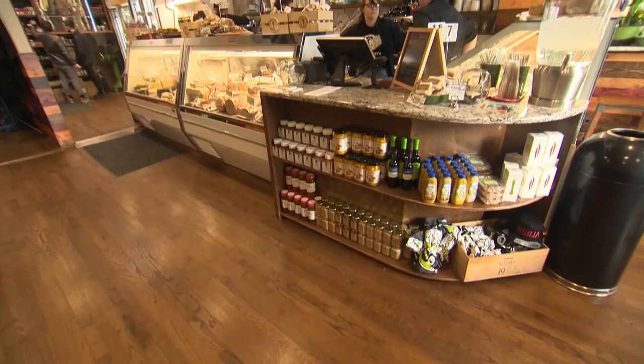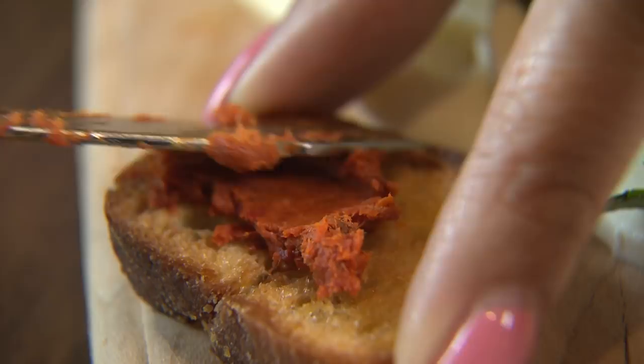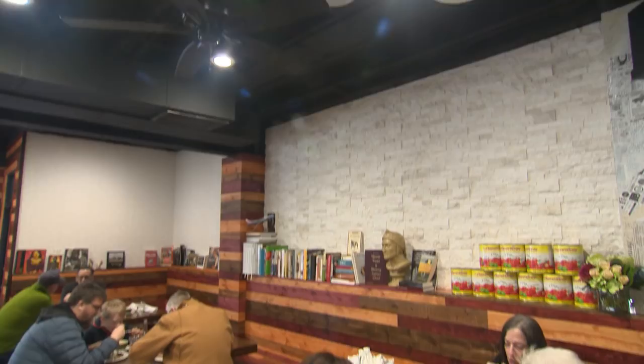You're in the right place. Tell me a little bit about this place. We get the pork, process the pork, we prepare the sandwiches and all the dishes ourselves. There's a lot of old school Italian places on this street, and I feel like we're continuing that tradition.